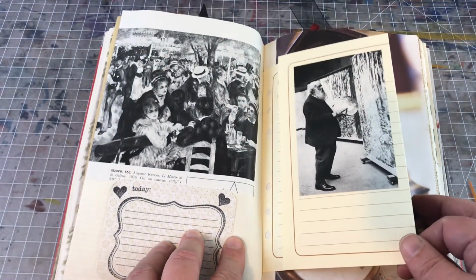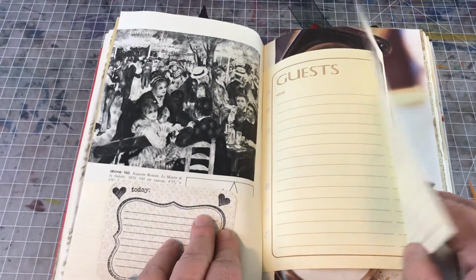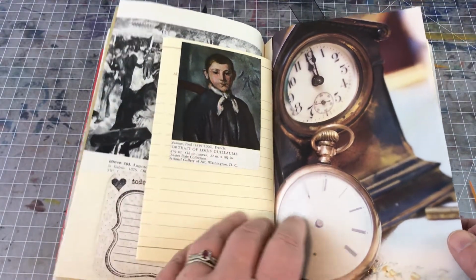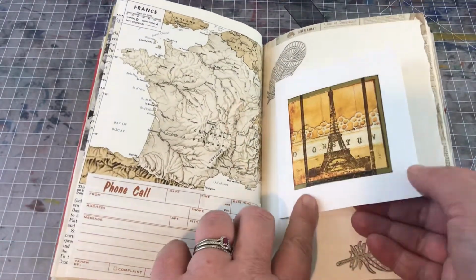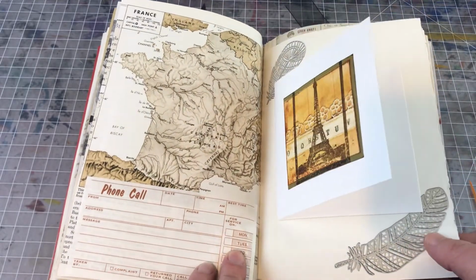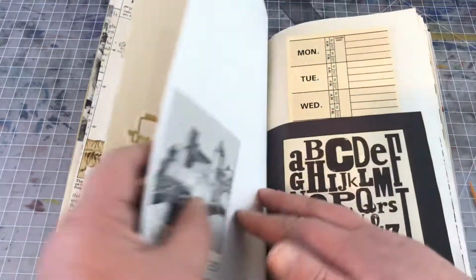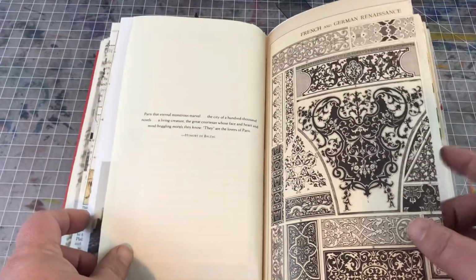Here we've got a Renoir, and here we have, I think it's Monet, the artist himself. This is a Paul Cézanne. It's a map of France, a little card I fashioned. These are cool little stickers, not specifically France, but color scheme. Back in the day, somebody gave me this for Happy Mail, and I've never used it, so I stuck it in there. More architecture.